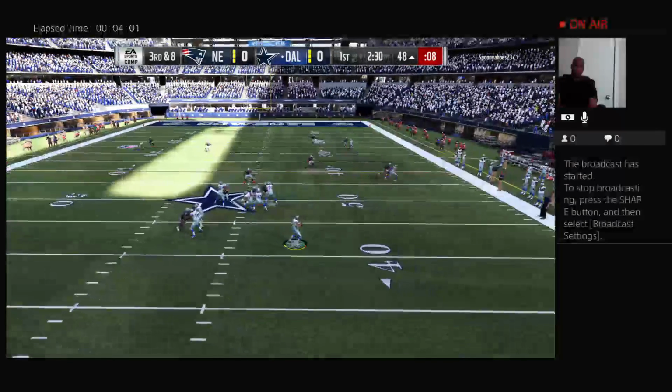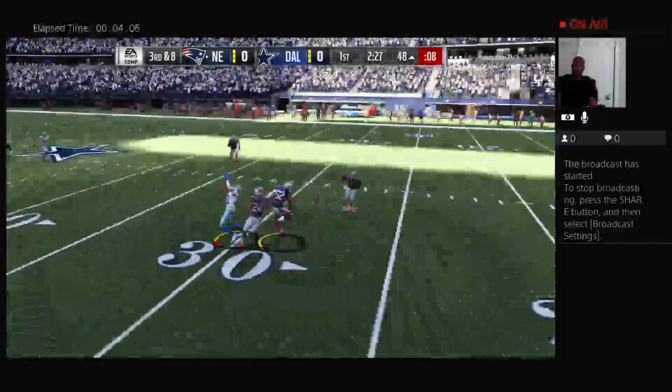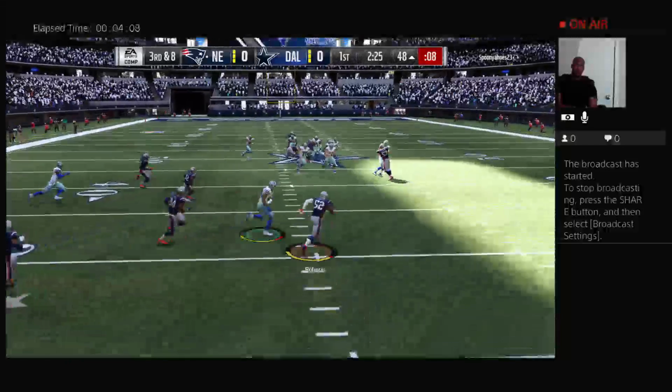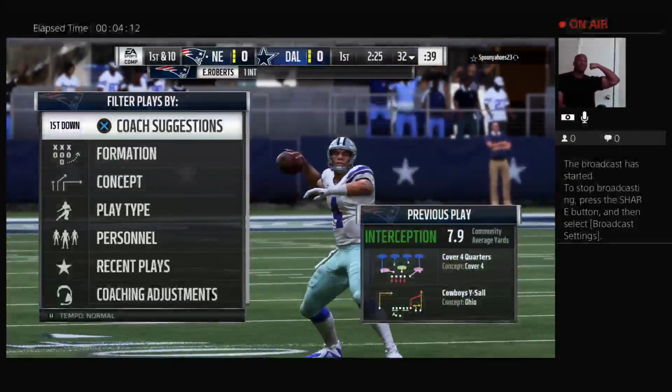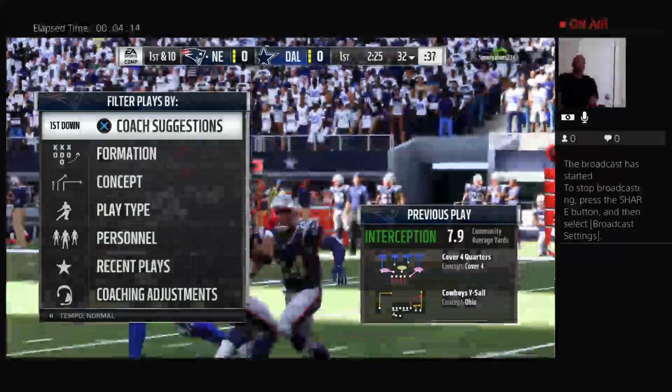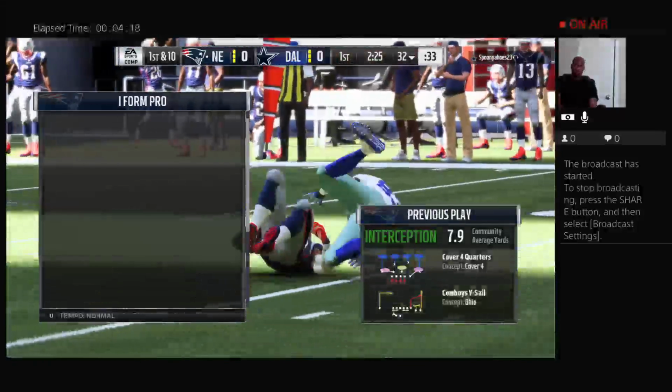Now Prescott. Into a double team, and it's intercepted. Picked off near the 29. And they're going to set up shop at the 32-yard line. Certainly not how they envisioned ending their opening drive here in the first quarter.